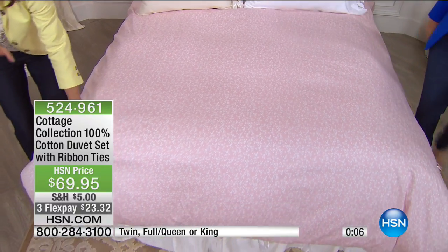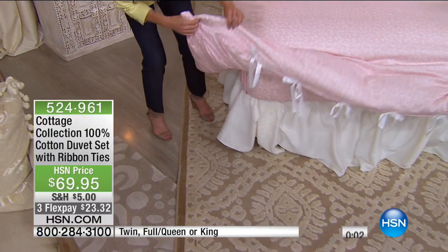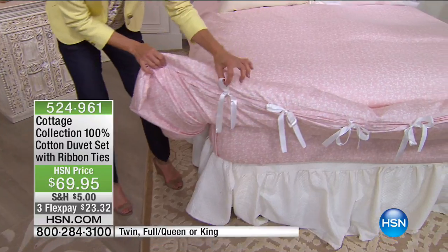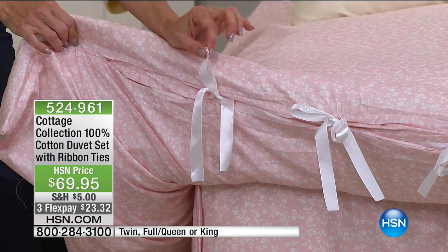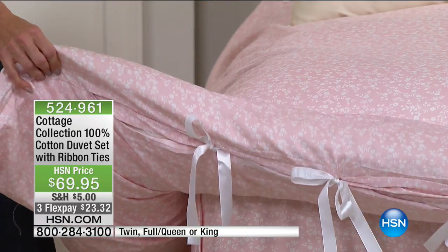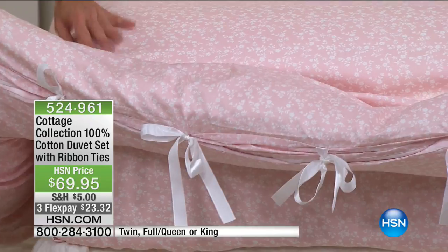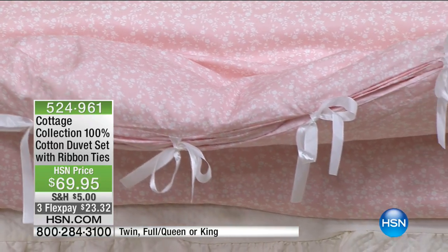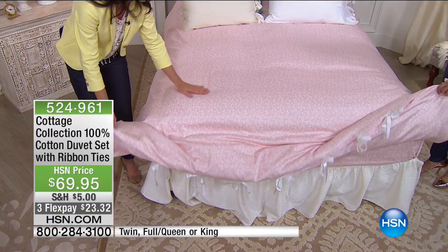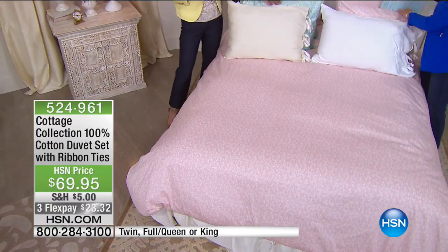But also, we've incorporated the little ties on the bottom. So look at this. On the bottom, you have your same satin ties. And again, on the floral patterns, you'll have the white satin ties. And then on the solid colors, you'll have the color that matches the solid color. So again, we've mimicked the bows up against the shams, and it's just that little dainty, delicate style that the Cottage Collection is known for.